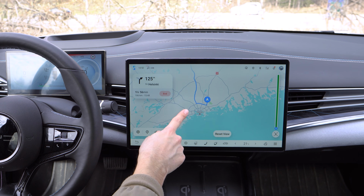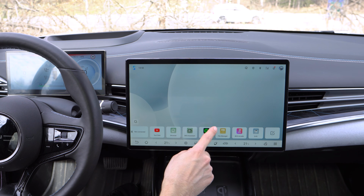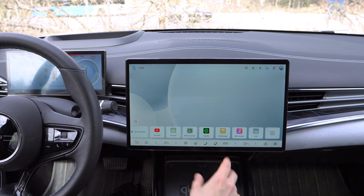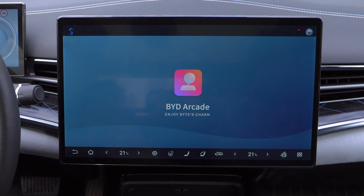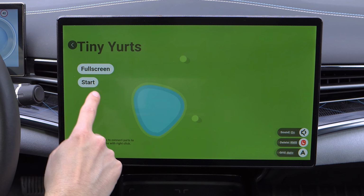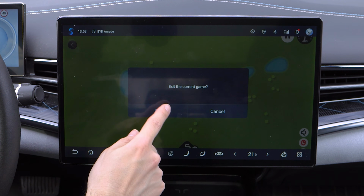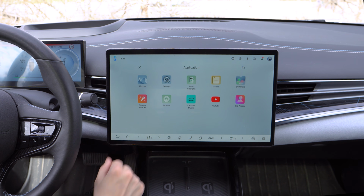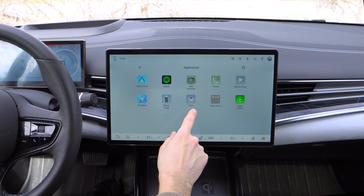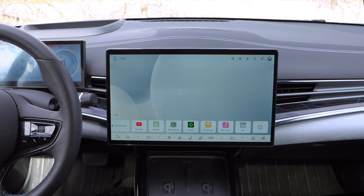And also the live traffic information is not available in offline mode. And of course things like YouTube and other streaming apps, Spotify, Amazon Music, they won't work. And also some of the games might require an online connection, while some probably work in the BYD Arcade. For example, this one seems to work, so it doesn't require an online connection, but some games do. And also things like karaoke don't work in offline mode. The browser and BYD Store are also unusable in offline mode. Alright, so those are the things that you would lose if you don't renew the data plan.